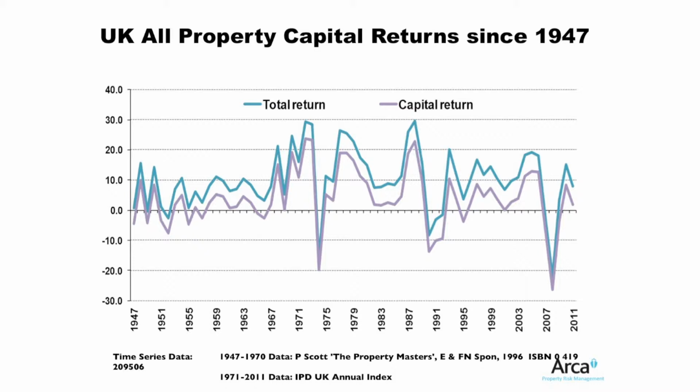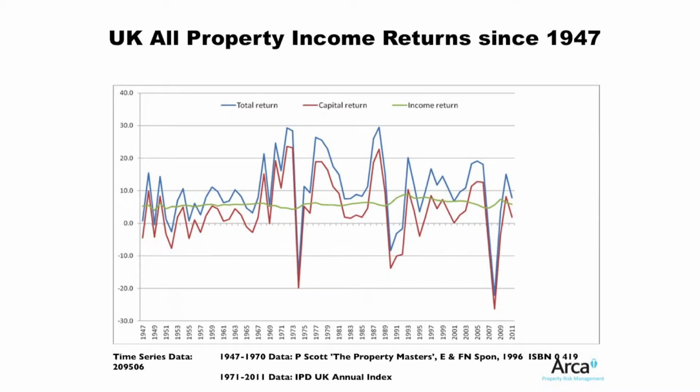But on the downside, you can see that the drop is very accentuated and usually very short term, a couple of years in duration. The other thing to note when you look at this data, if you strip out the income, is you can see the capital values essentially correlate very closely to the total return. And that's no surprise, but the difference is the income portion, which, as you can see there, is very flat and stable. So really, when you're trading real estate, the income portion is static, it's stable. You've got to manage the capital values or the market risk.